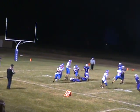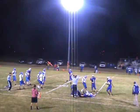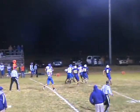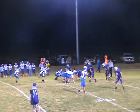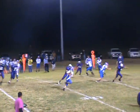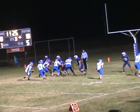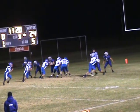Mark's getting kicked off the Dragons. Get him! Get him! Tackling there by number 29. Quarterback keeps the ball and goes up the middle. Quarterback pitches it back to number 1. Quarterback keeps the ball, goes over the right hand side and in for the touchdown.